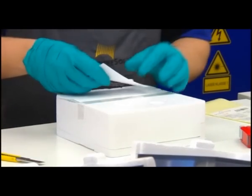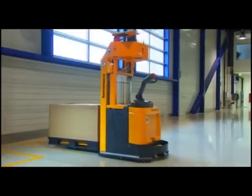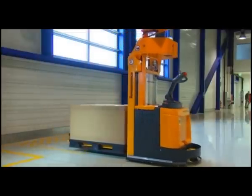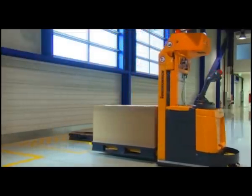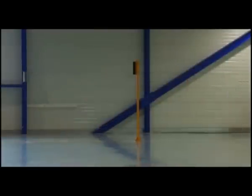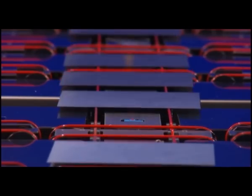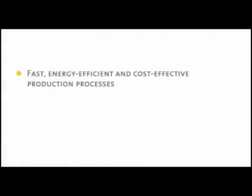Finally, once they correspond to all our strict quality requirements, the wafers qualify for the Solarworld logo. Securely packed, our wafers are then shipped all around the world. Again, automated processes guarantee maximum punctuality and flexibility. In as little as 8 days, ultra-pure silicon has been transformed into multicrystalline wafers for the photovoltaic industry, applying fast, energy-efficient and cost-effective processes around the clock.